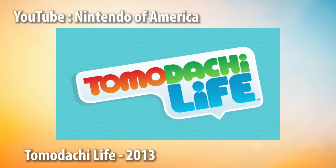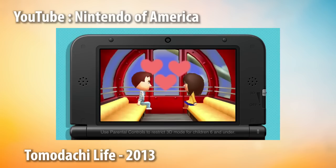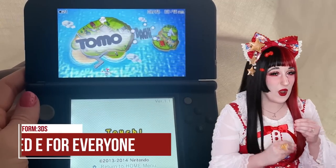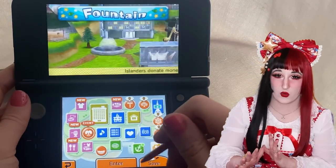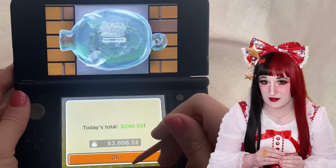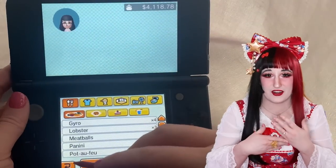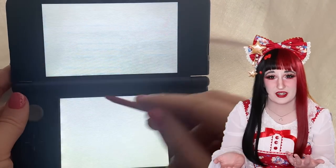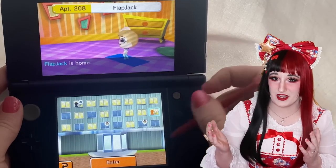Tomodachi Life is a simulator game where you create and move in Miis to an island and help them solve problems, and you sort of witness their lives. You don't have a lot of direct control over what they do, but you can influence them a little bit. And this has so much meme potential because you can enter your friends, people in your community, and just see how the programming decides to have them interact.